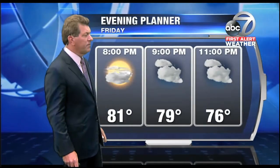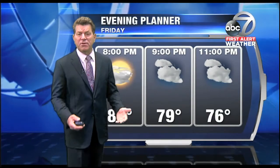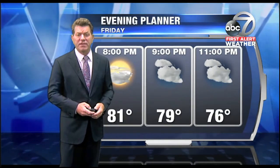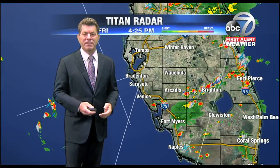We'll see some breaks in the clouds. We may get a pretty good sunset in some areas. Others may not. We are looking for pleasant beach walking weather, though. Not a problem. And looks like it'll stay that way across the entire Suncoast, for that matter, through the night. Just a little bit more cloudiness around than you normally see. Temperatures, though, will be quite comfortable in the mid-70s by 11 o'clock tonight. We're expecting overnight lows to stay right around 76 degrees.